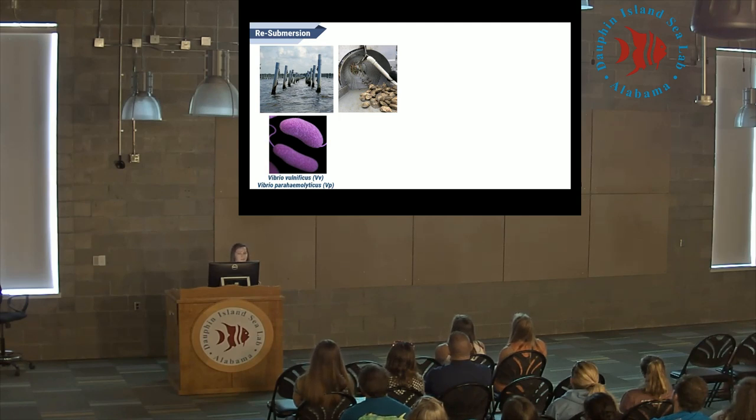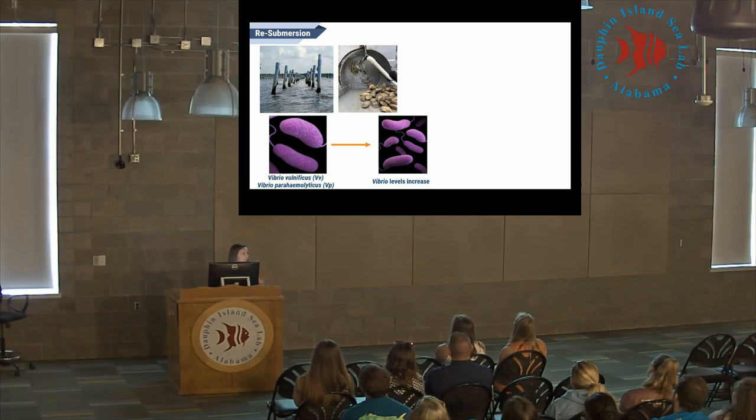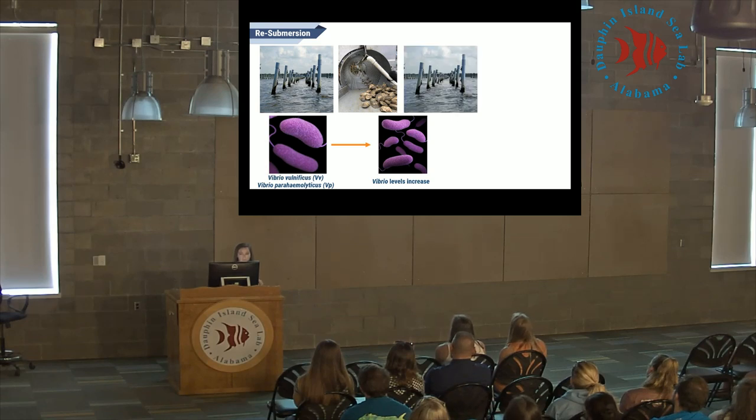So, during these routine handling practices, the oysters are removed from the water and they are exposed to elevated air temperatures, in addition to the fact that their filter feeding is interrupted. This will cause the Vibrio levels to increase within that oyster, causing an increased health risk to humans.